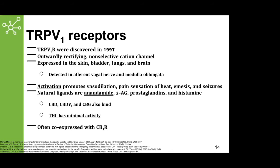Now, you might be wondering, well, if CBD, CBDV, and CBG bind to these receptors, why don't I feel heat when I apply a topical CBD cream? That's because when CBD binds, it very rapidly desensitizes the receptor. Now, on the other hand, THC has minimal activity, but it does work at other receptors on the skin. These receptors are often co-expressed with the cannabinoid 1 receptor.